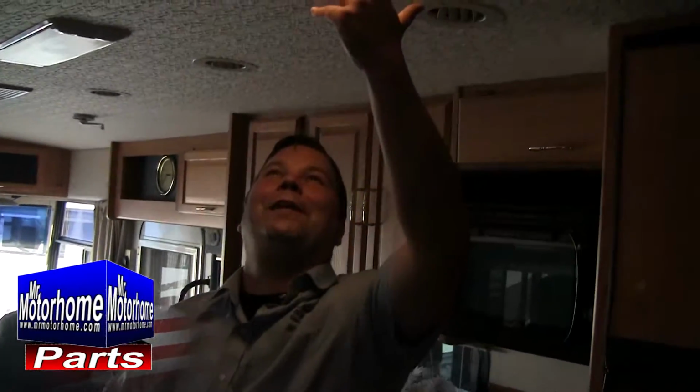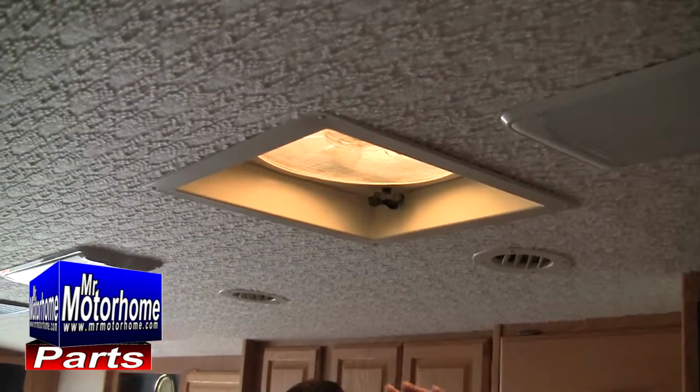They even give you the upgraded fan that actually is the large one as opposed to the tiny little silver dollar one that sounds like when it's going. Never a pleasant sound. Speaking of pleasant though, let's take a look on the outside of this and you're going to be pleasantly surprised with its condition.